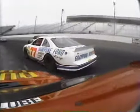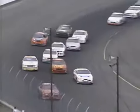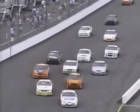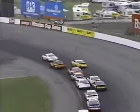Ooh, Bobby Dragon on the outside. Damon tries to move over. You can see, a little contact. Oh, man. Boy. This won't continue, folks. Oh, that guy must not be happy. Well, he had the car on the outside, tried to move down to give him room, and Jimmy was right there. Nowhere to go, nowhere to hide.